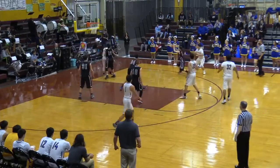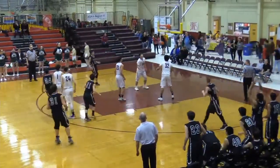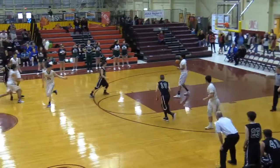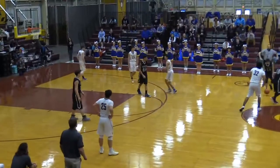Casperson dumps it to Rolando. Rolando loses the handle, turns it over to Davis. Davis going to push. Favorty for 3, rattles it home. Wow, 8 threes now for Kirby. So 8 times 3, 24. He's got 28. Not the 34 he put up yesterday against Craig.